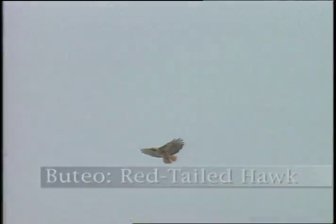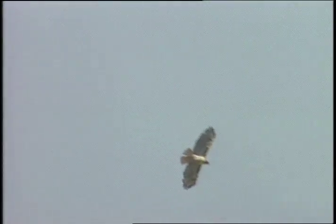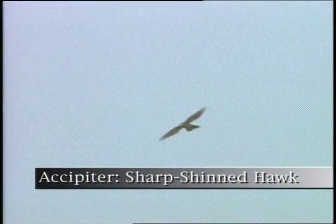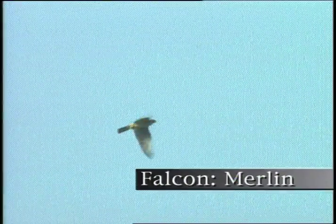Buteos are great big clipper ships of the sky. A lot of sail, they're really big, they're really obvious. Accipiters are kind of lanky. They could be like basketball players, long-winged, long-tailed. And falcons have pretty much the same proportions. Some of the books say that falcons have short tails. No, they don't. They have very long tails, but the length of the wing masks that.